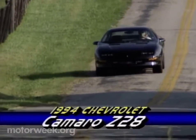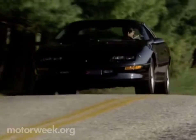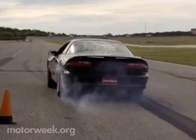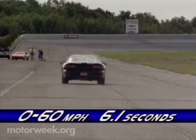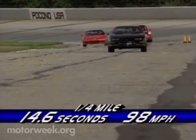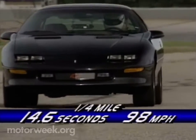We included this black Z28 Camaro in our annual fall pilgrimage to Pocono International Raceway for some serious lapping on Pocono's newest road course. But the first order of business, as always, was acceleration. Despite plenty of wheel spin, our Z28 test car turned in a fine 0 to 60 performance of 6.1 seconds. The quarter mile passed in 14.6 seconds at 98 miles per hour. That's almost identical to the Trans Am we tested last spring.